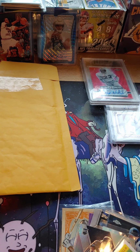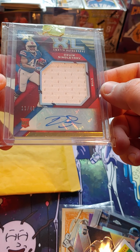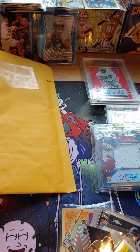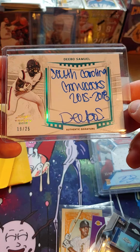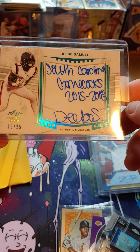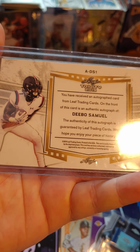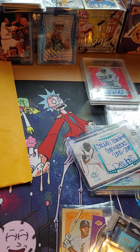This is from West Virginia also. We have a Devin Singletary out of 49. For all you Bulls fans, I mean Bills. Sorry. We have another one from West Virginia. This is a Deebo Samuel out of 25. South Carolina. Beautiful card.